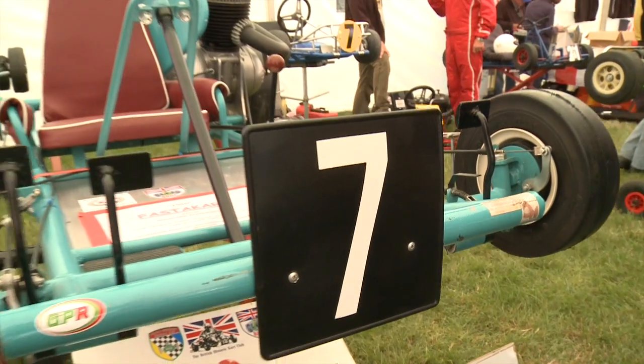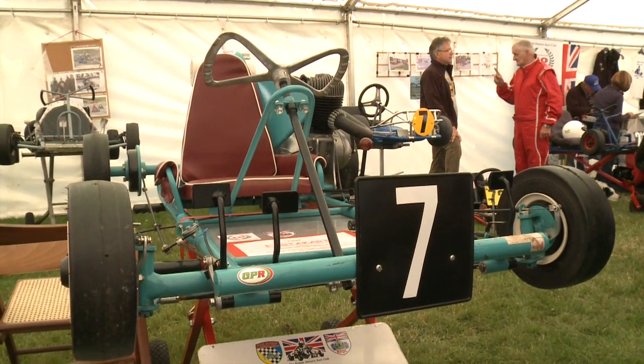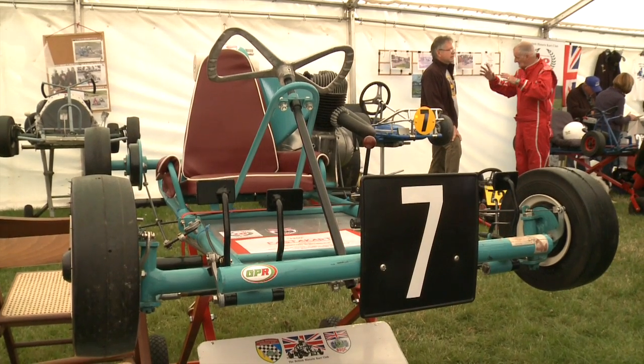Oh, some of them are, yes, but I think with the grip they've got, they need that special seat now, because we didn't have any grip. We didn't race in the rain, we raced with these slick tyres. We didn't have wet weather tyres.